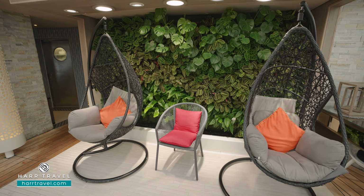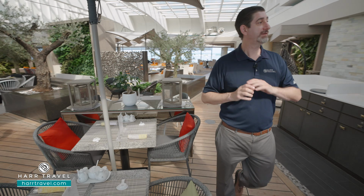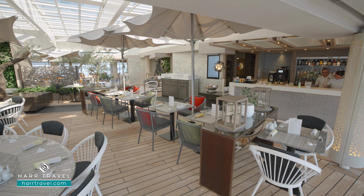And then we're gonna transition into Taste's Kitchen and Bar. Now this is open from early afternoon until later, and then what you're gonna find is a delicious plated menu that they'll be serving to you. Now you've got the full bar. Of course, you can have all those top shelf cocktails that are included.